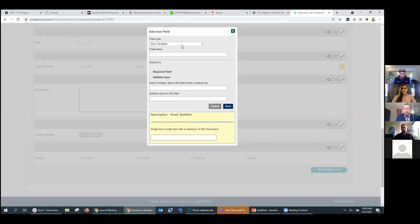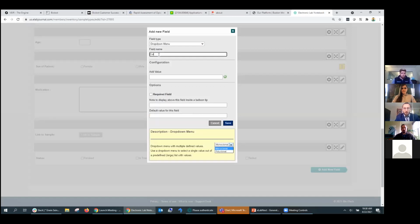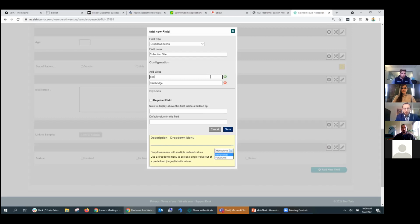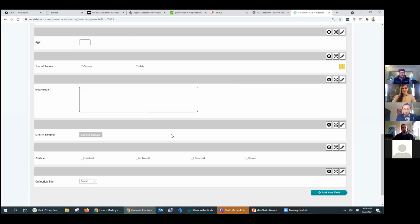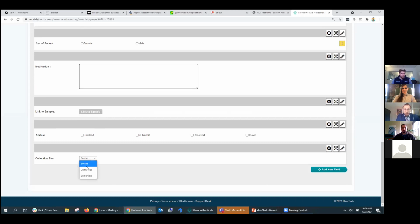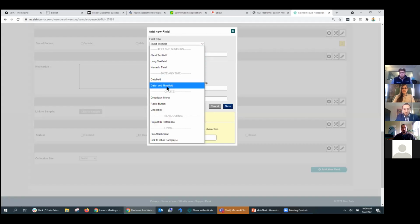But if I want to say that, okay, maybe we are taking samples in Massachusetts and from 3 very specific regions, then I can create a drop-down menu, call this my collection site, and maybe we are taking samples in Cambridge, in Boston, and let's say, I forget where Ashley is from, but let's put Somerville. And now, without any IT background, I was able to just create a nice little drop-down menu for myself. And these now become filters for me to search these samples by. Maybe you want to keep track of the collection date. So for this, you will create a collection date.